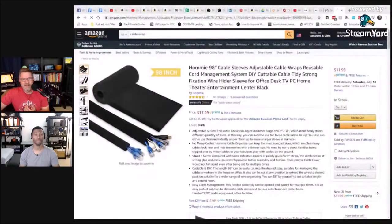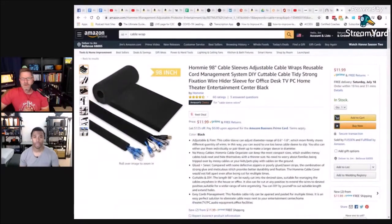Is this what we're looking at? Is that the right one? Yep. Okay. There are a million of them, so they're all pretty much the same. Not a terribly expensive option, again, to wrap them, but I thought that was cool.